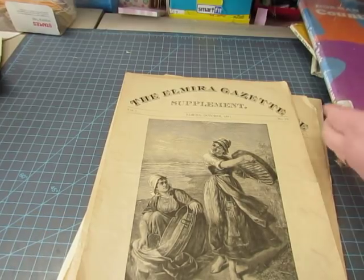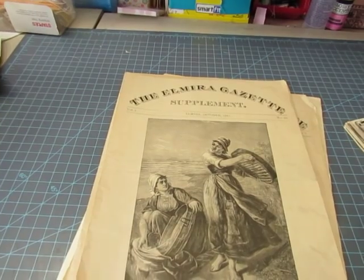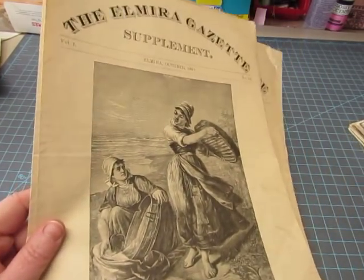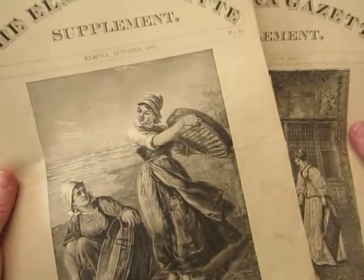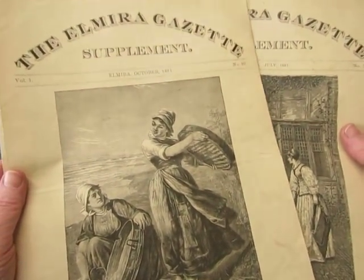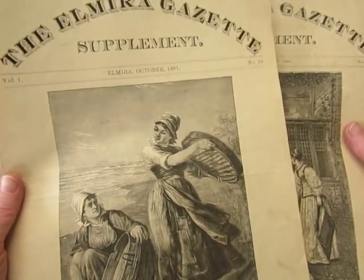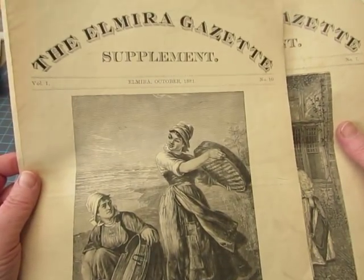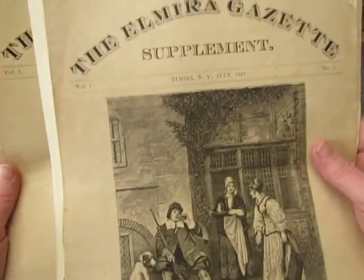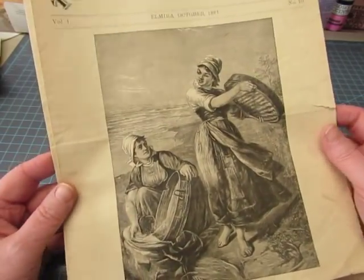And then the other things I found besides the children's books were, they had a box of old newspapers that were free. And I found these two. The rest of them were just, I don't know, from the 70s on up. Maybe older than that too. But this one was 1881, and it's a supplement to the Elmira Gazette. And this one, they're both 1881, July and October. And they have these wonderful engravings.